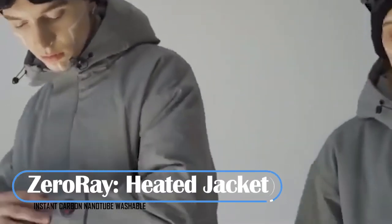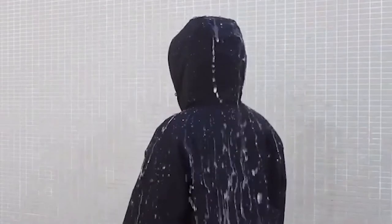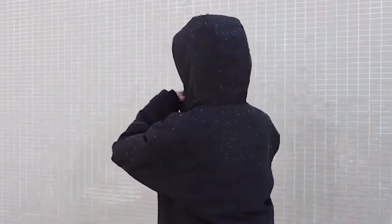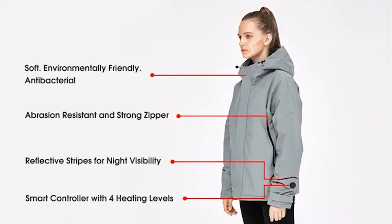Zero Ray. Instant Carbon Nanotube Washable Heated Jacket. Wearing multiple layers of clothes just to keep your body warm in winter can get you a little uncomfortable. The Zero Ray has a 4-level smart temperature control system that can provide your body warmth up to 53 degrees Celsius at the touch of a button.